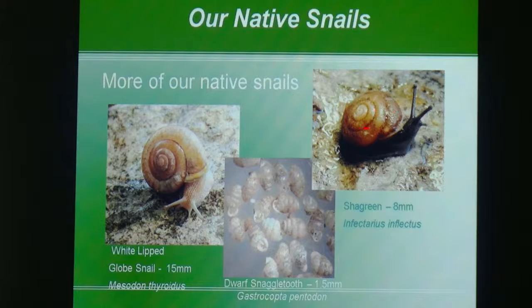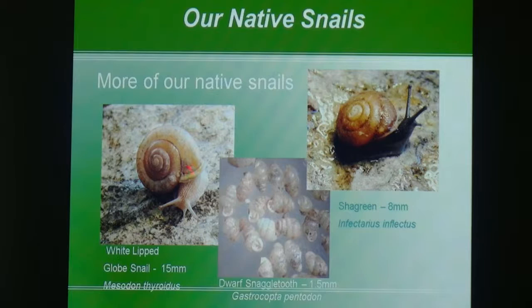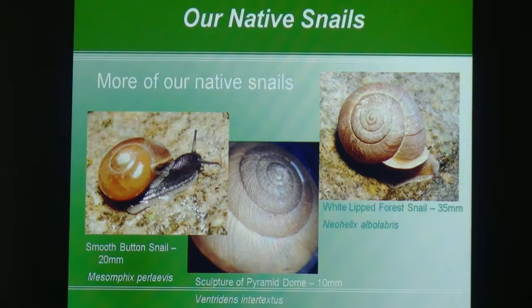This one is hairy. Kind of hard to tell in that picture because it's wet. The shell is hairy. It's a hairy snail. This is a very common one. I think I've got one in a container here. Here's a very glossy one called a smooth button snail. It's a very black body with a Roman nose, very distinctive. Distinguishing it between species is a little difficult, but you can tell it's a Mesomphix anyway. This one has a basket weave pattern on the shell.